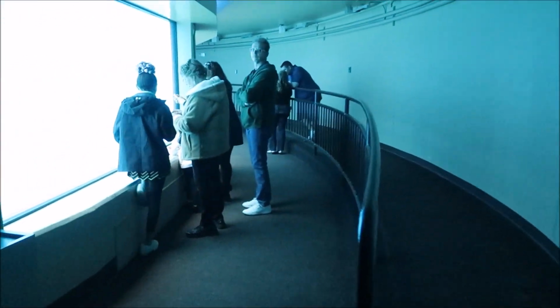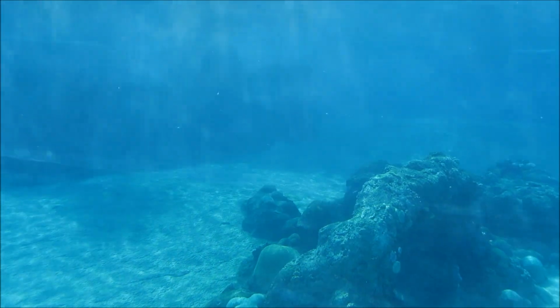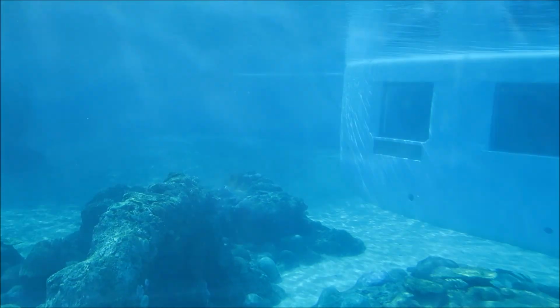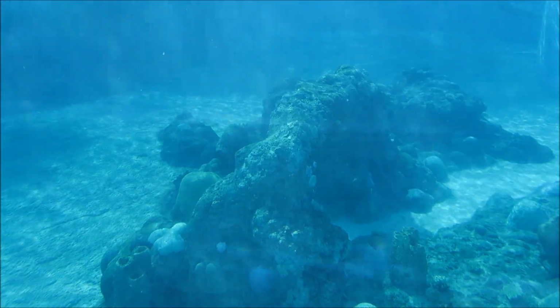Here's the reveal. And it looks like they're on the other side. Where? I guess they're on the other side. Yeah, they're on the other side. But we'll wait, see if they come over here, or go over to the other side.